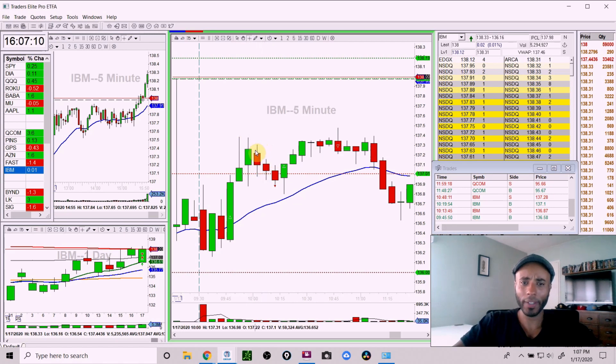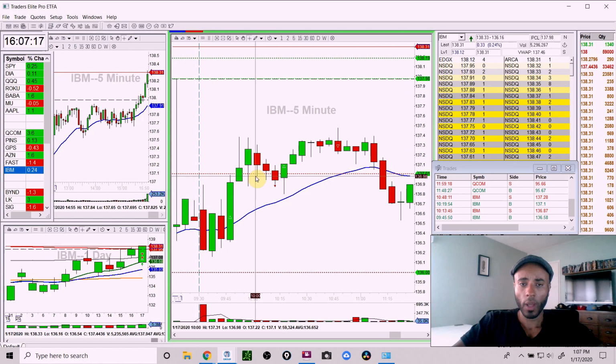But we made a double top right here, and constant lower lows and lower highs, and we had three red bars, so I got out right here for a good profit.